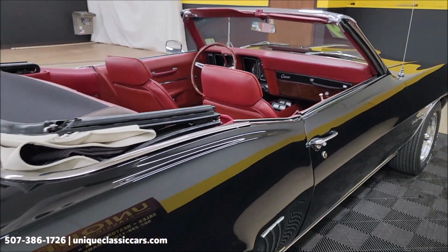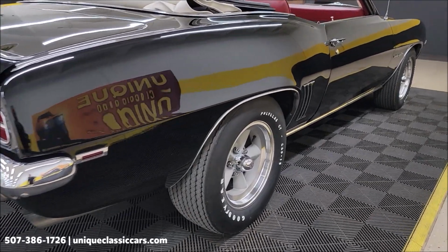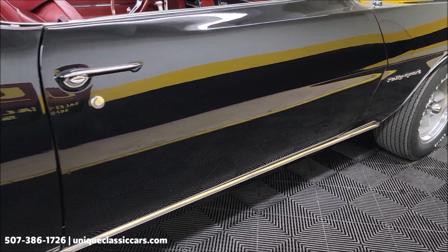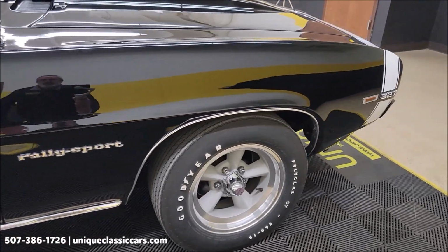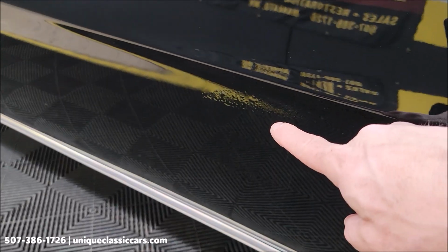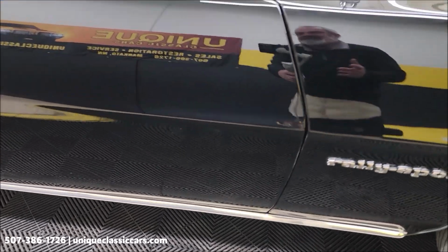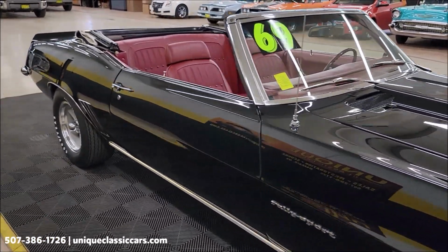Again, take your time looking through these still pictures. You can see how straight this car is, how well the paint shows. It is black. You may find a minor or small imperfection along the line, but overall this car shows well. There you can kind of see it, just maybe a little imperfection in the paint, but that's being very, very fussy on this car.